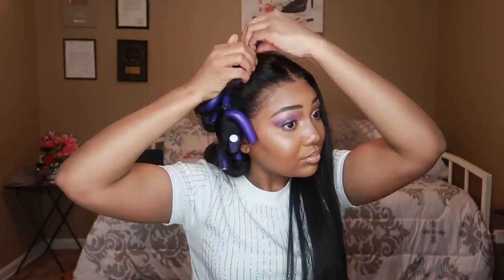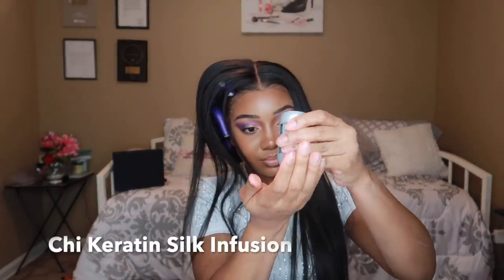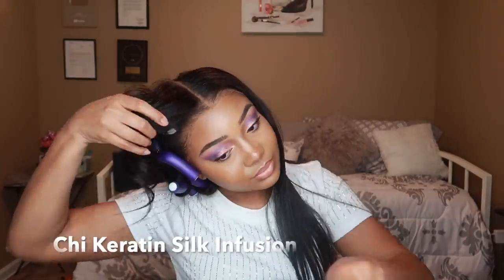So I went ahead and grabbed a bunch of my flexi rods, and I'm going to use these to set my curls in place by curling my hair with my Numi curling wand and then rolling them straight onto the flexi rod right after that, allowing them to cool while they're still being scrunched up into the flexi rod. Helps them to really last me and I won't have to curl my hair the next day. This is also how I will roll my hair each night.